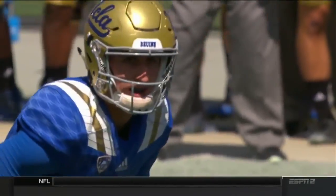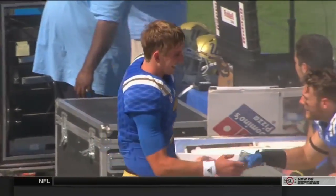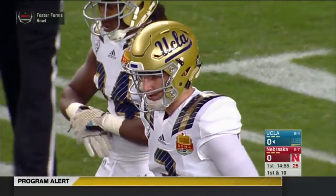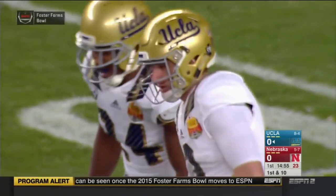You said it. That wasn't just a deep kick. It landed right at about the goal line, but it was a high kick, and that allowed the coverage to get down there. And our first look now at freshman Josh Rosen. True freshman, 6'4", 210-pound quarterback for UCLA. He'll have two backs, Perkins and Starks, on each hip.